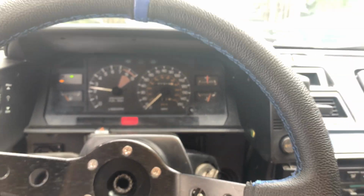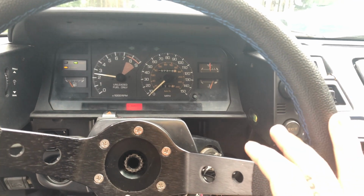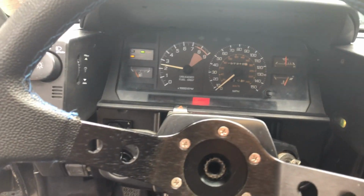But yeah, I'll give it a drive sometime, but right now it doesn't have insurance on it, so we're not going to drive it anywhere.